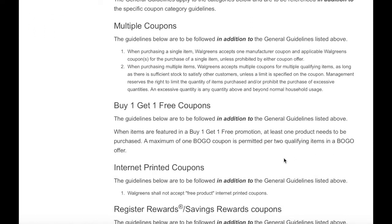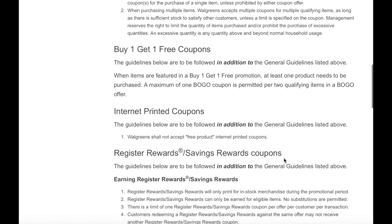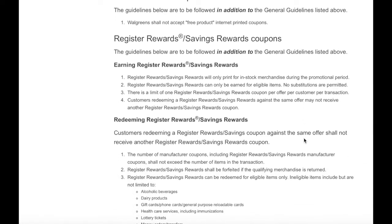So buy one, get one free coupons. When items are featured in a buy one, get one free promotion, at least one product needs to be purchased. A maximum of one buy one, get one coupon is permitted per 2 qualifying items in a buy one, get one offer. So you can't use a buy one, get one free coupon if there is a buy one, get one free in store and try and get both items for free. They're saying you still have to pay for one item. Internet printable coupon items. Walgreens shall not accept free product internet printed coupons. Register awards.